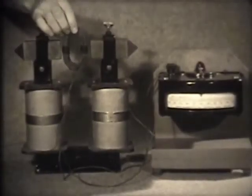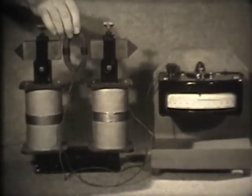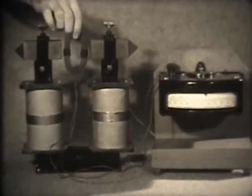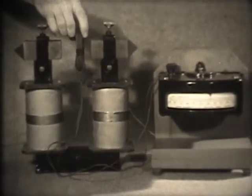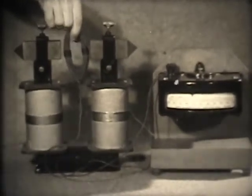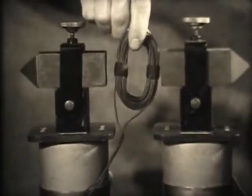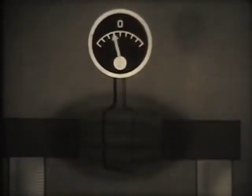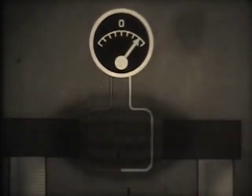We get the same result, again, by twirling a coil of wire through the magnetic field. As long as the wire moves in the magnetic field, we get an electric current. Using the coil of wire, rather than a single wire, concentrates the effect. This very simple method of producing an electric current is called electromagnetic induction. And all generators, however small or large, use this same basic principle.